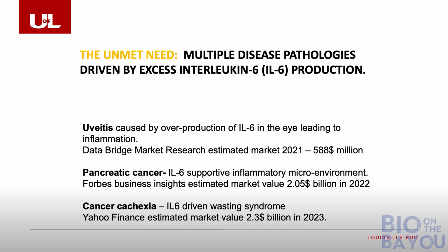And a third indication is cancer cachexia. This is the wasting syndrome that affects the majority of cancer patients. It makes them feel weak, helpless, hopeless, and just makes them want to give up. It's actually the listed cause of death on about a third of death certificates for cancer patients, and there's no effective treatment or cure. It appears that it's largely driven by an excess production of interleukin-6 by the tumor and the tumor stroma.